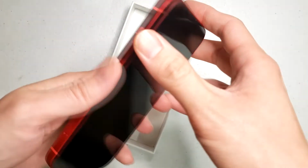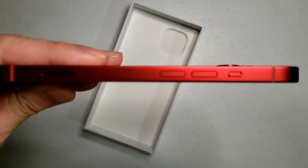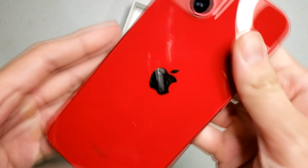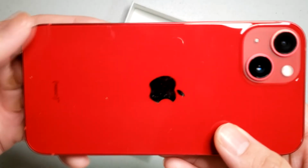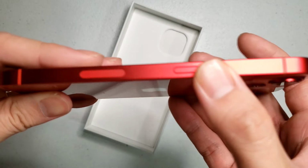And look at that, it's so shiny, and it feels very weighty in the hands. It doesn't feel that weighty, but it feels really solid. That's what I'm trying to say. It feels really solid in the hands. Let's go ahead and pull this tab. Let's take a look. Look at that. Wow. And Apple really makes the device really nice.